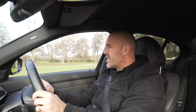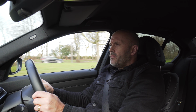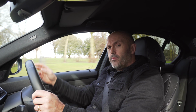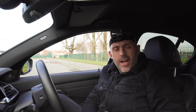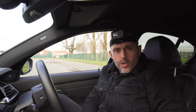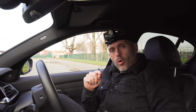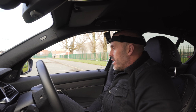So after seeing this clip, I decided to delve a little deeper to find out exactly how big these areas are behind these A-pillars. So no, I am not going down a coal mine. We're going to have a little look from my perspective on what I can see behind these pillars. Let's start off with the one to the right.